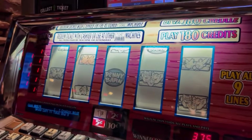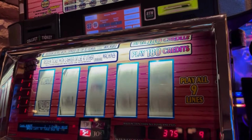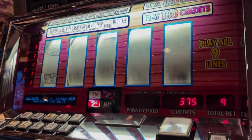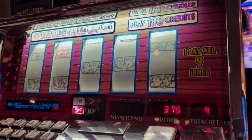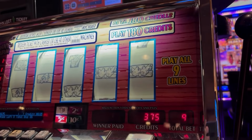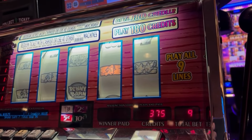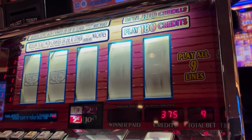She's got free spins here, folks, on the Penny Barn. We're on nickels. Okay, you can look under there to see what you got. We're at 73 nickels so far, 80 nickels. Keep on going and get some good stuff. Spins last 7. We got 180 nickels now.